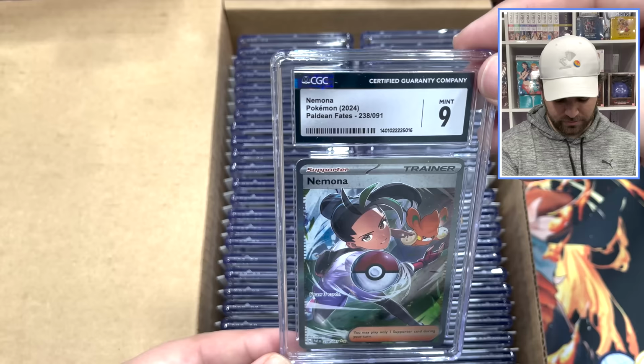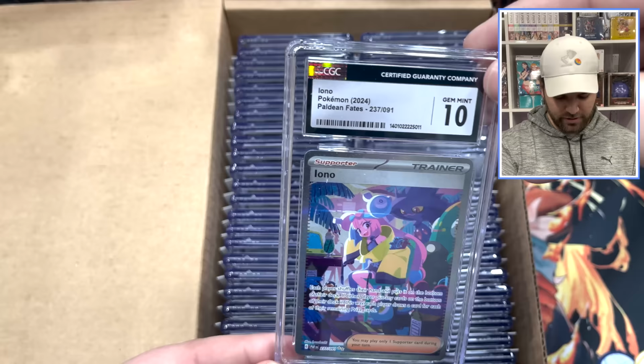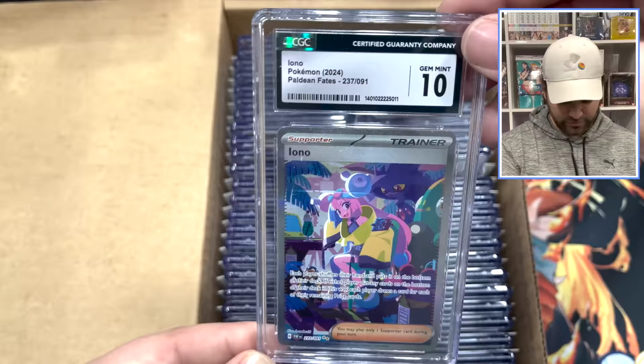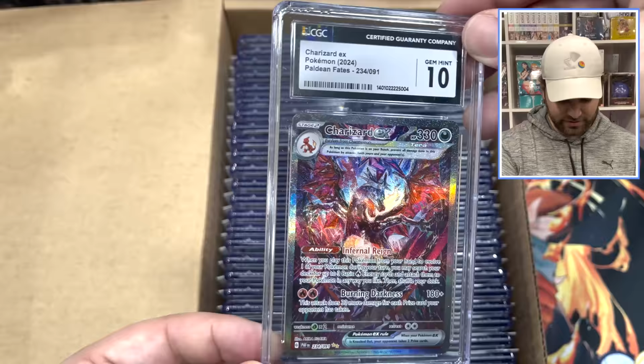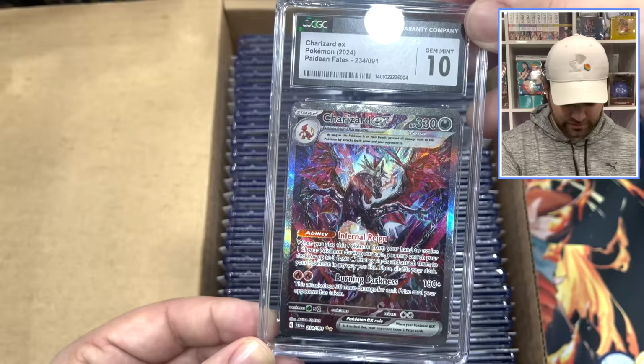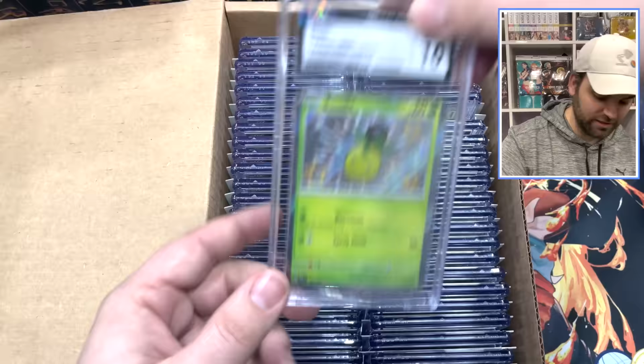Ooh, Nemona, not getting too much love here. Mint 9 Nemona. Oh, I like the Pawmot, whatever. Paw guy. Iono. Look at that. Gem Mint 10. All gem mints on the special illustrator so far. There he is. Charizard as an EX. Look at that. Gem mint 10. Wow. All right. And then we continue. Pristines. Because I know we'd have one more wave of those guys go. Stay tuned. Got the olives. Pristine.